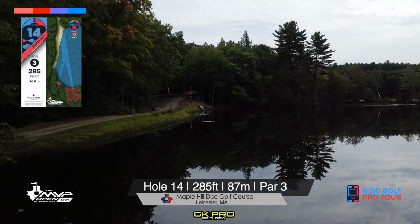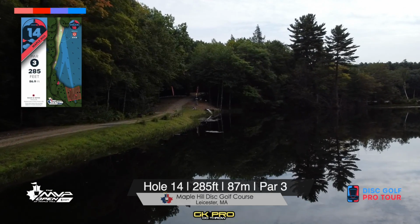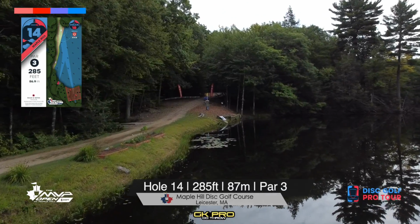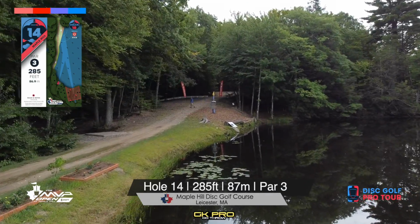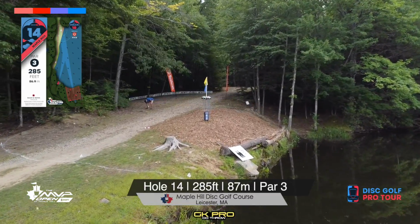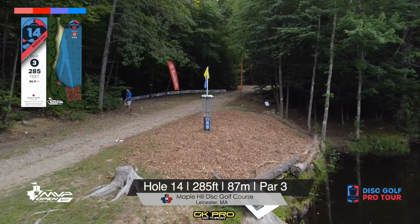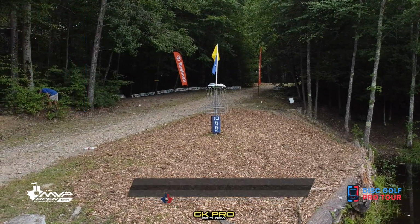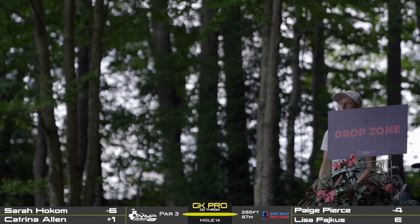Hole 14, 285 feet. I see a lot of different plays on this hole. I see some spike hyzer backhands. I see some dead straight backhands. We're going to maybe see some really straight forehands. But a lot of women are just trying to play safe, not even go near the water, and give yourself a putt.